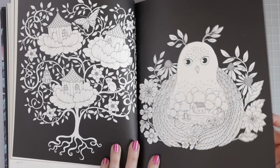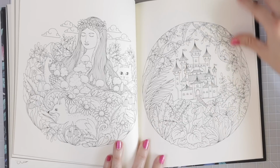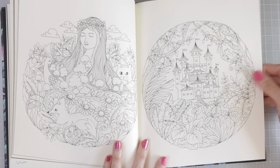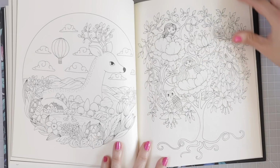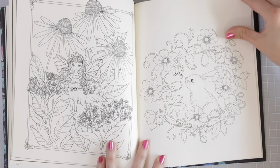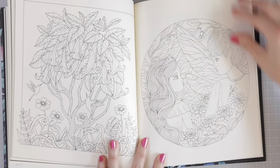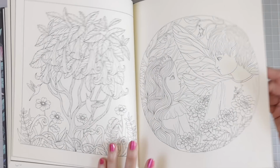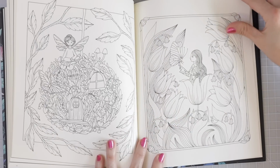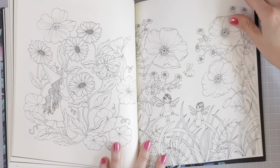And this book was released on July 5th in the US, and it is on Amazon listed for $15.29. It is a little more expensive than some of the other coloring books you're going to see in this video, but it is totally worth it because you get the nice hardback, you get the really nice paper inside these books, and you can grab your colored pencils and really just bring these beautiful images to life.